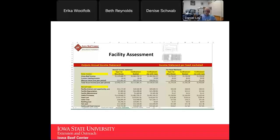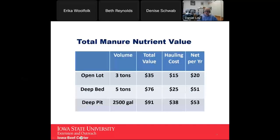So along with that, we developed this decision tool that will allow you to plug in your own numbers. So in this case, there's an open lot with a windbreak, a confinement with slats, and basically look at the different costs, look at the expected performance, and do an assessment of different facilities that you might be considering purchasing. The other factor that figures in, remember the slatted floor confinement has a much higher construction cost than, say, an open lot. But the other factor that we found during that time frame is that the net value per headspace per year for the open lot was about $20 per head. For the slatted floor confinement, the deep pit confinement, it was over twice that amount, about $53 per head. So that can mitigate some of those initial construction costs.